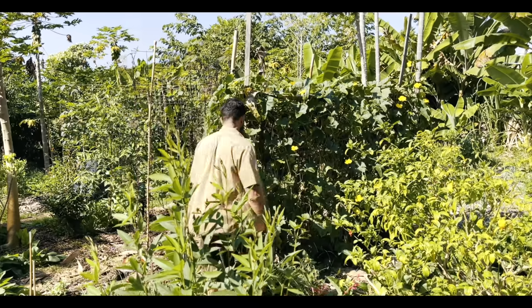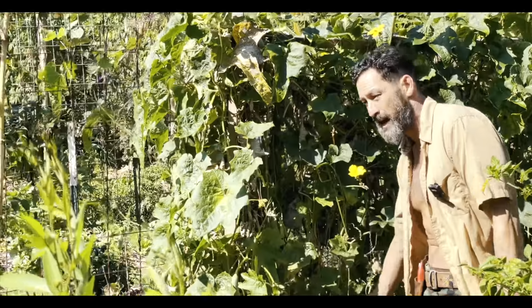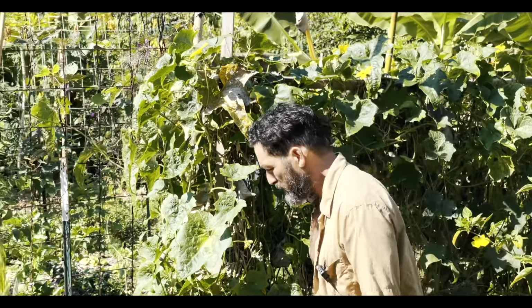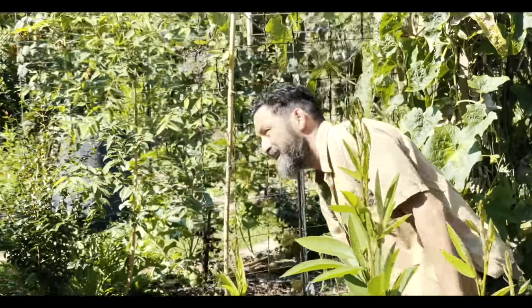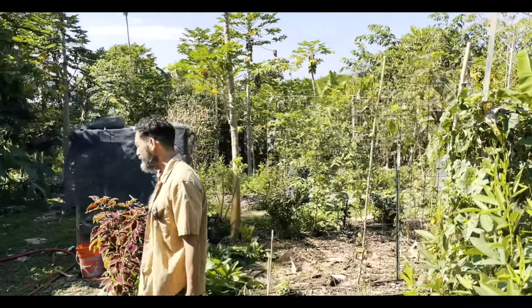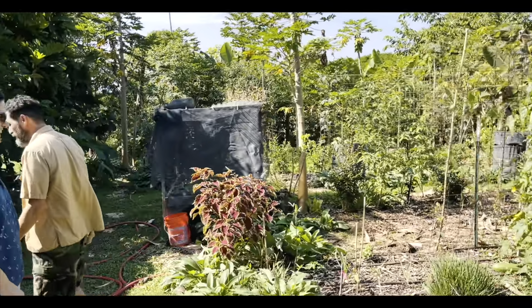Who knows what this is? Look, this is our cucumber. It's not a cucumber. What is it? Here's a big one. See this one? Like loofah or something? Yes. Oh boy, there you go. Good. How do you know loofah? You're the first person to ever guess what a loofah looks like.